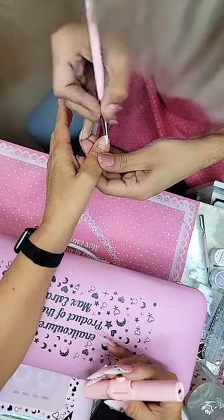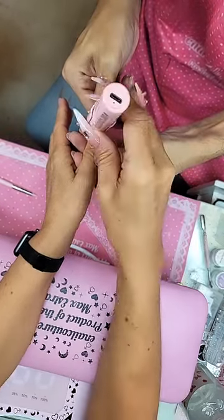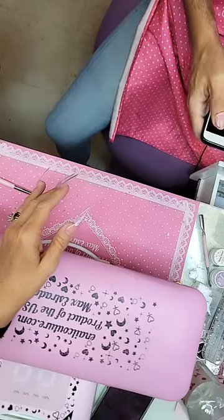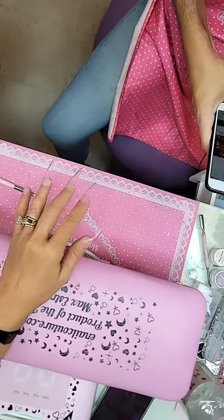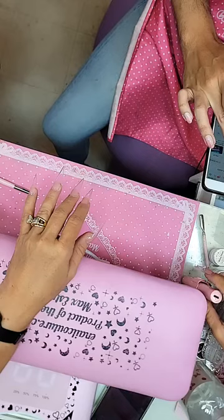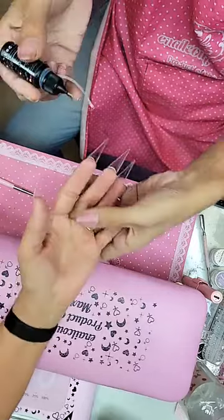If a little gel goes out, just go in, scrape it up. Okay, freeze it. Uh-oh, I need to change the music. Okay. This music sounds like we're in a wedding in Poland in the 80s. And then we're going to do a little bit of liquid gummy on the inside to seal it.